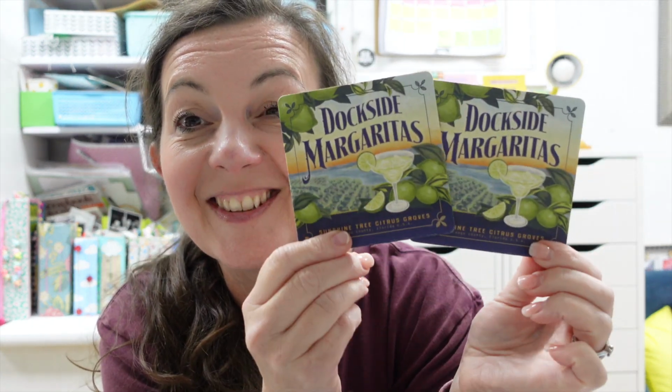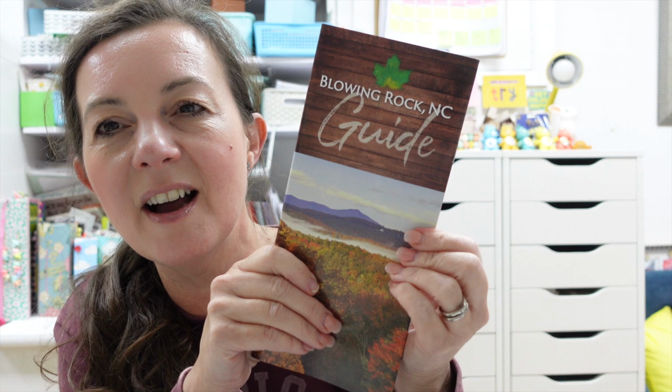More, what do you call them, beer mats, or drinks coasters. I think Dockside Margaritas might be my favourite place to have a drink in Disney. I love that place. So we've got one of those. Blowing Rock Guide, that was where I had the map from. It was another town in the Blue Ridge Mountains. It was so beautiful there. So I've got that one.